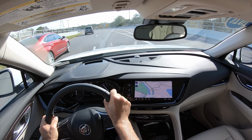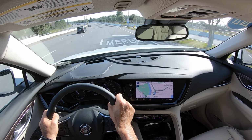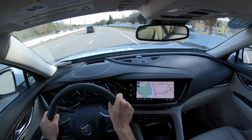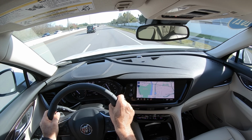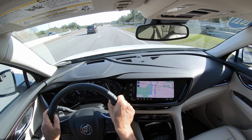Very nice. Like I said, I think Buick is making some changes, and they're making them in the right direction. They just need to fine-tune a little bit more to really get them out there to where they sell here in the United States like they're selling in other parts of the world. But hopefully this gave you a great overall view of what the Avenir is all about with this new Envision.